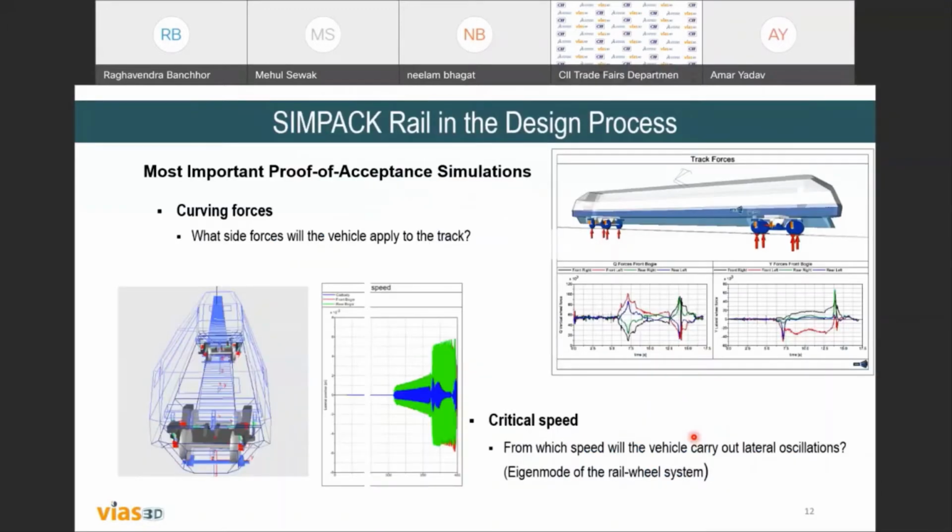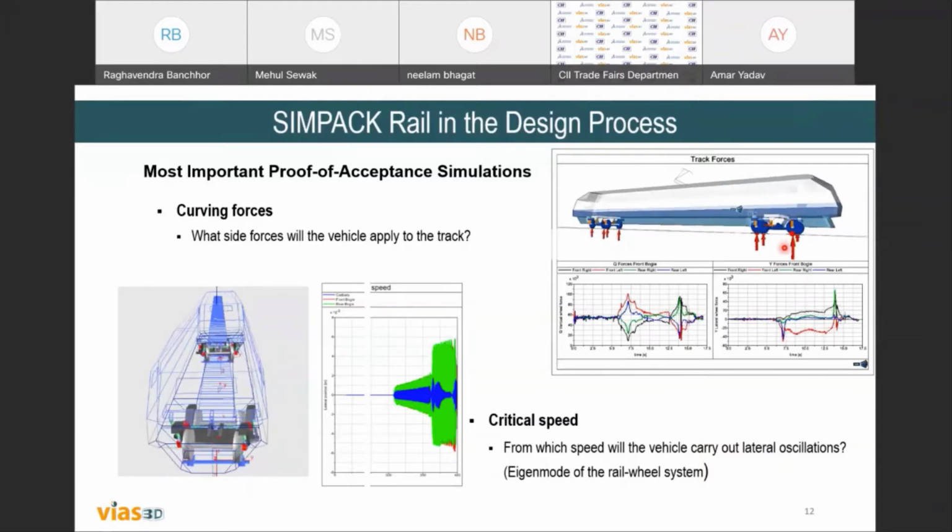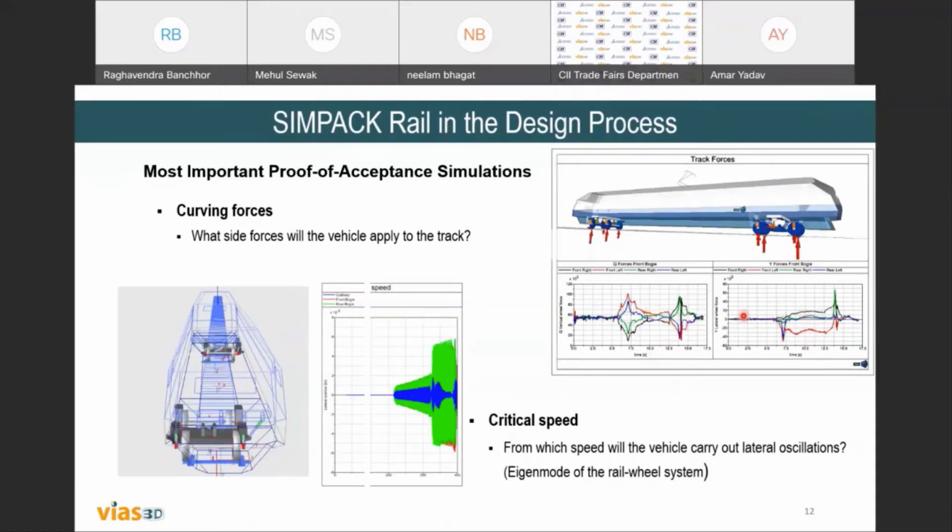So here in the rail, what you see in this animation is done and analyzed in the SIMPACK Rail, where the curving force has been estimated: how much is the side force, and what are the vertical forces coming when you have the vehicle running on the track. So this kind of study you can do very easily and effectively here.